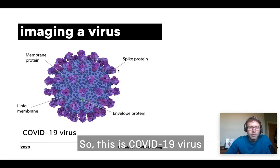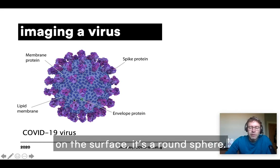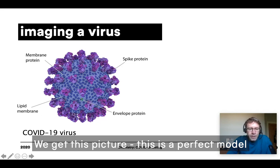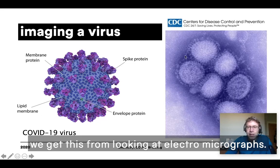So this is COVID-19 virus. This is what it looks like. It has proteins on the surface. It's a round sphere. We get this picture. This is a perfect model of what we know so far about the virus.